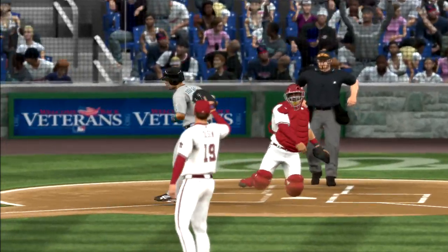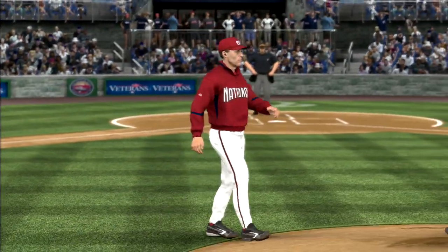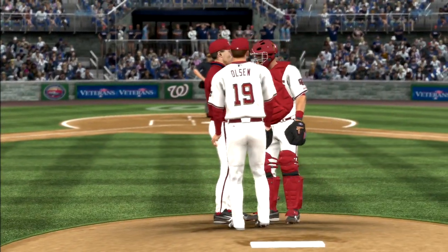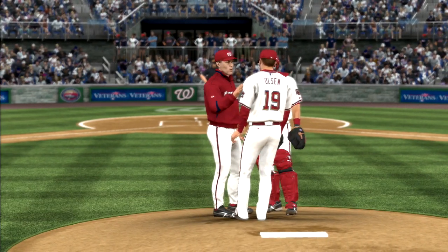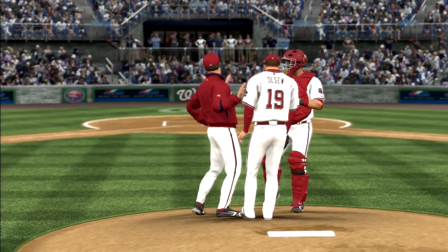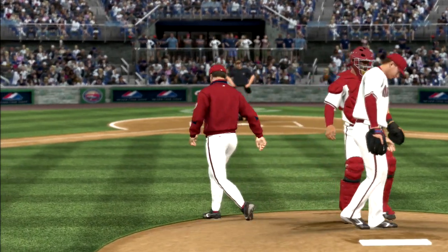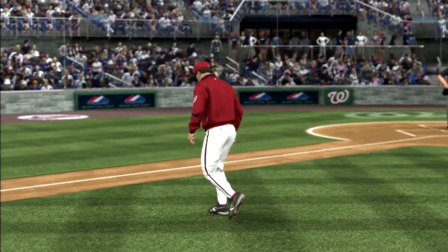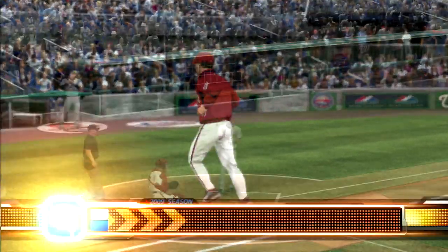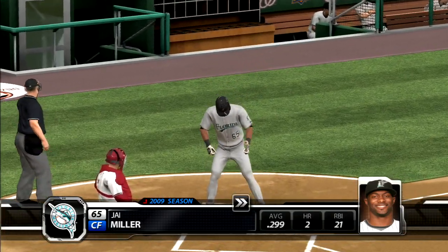And how about this? You can set your calendar by how rare this is, a walk for Pudge Rodriguez. And now time for a visit from the pitching coach. And everyone in the ballpark knows he's going to tell him, "Quit walking, guys, let's go." Jay Miller will stand in, looking to extend his modest 6-game hitting streak.